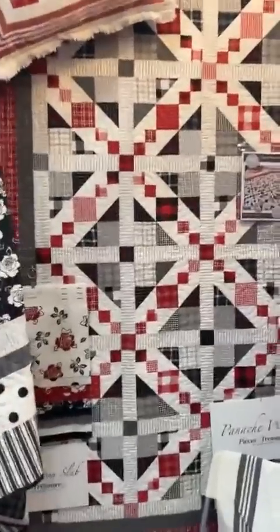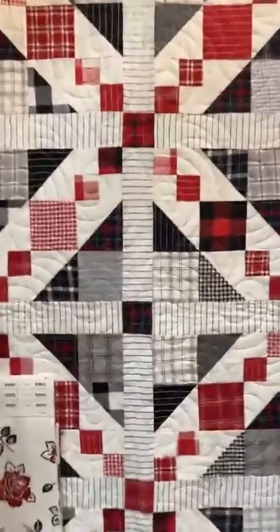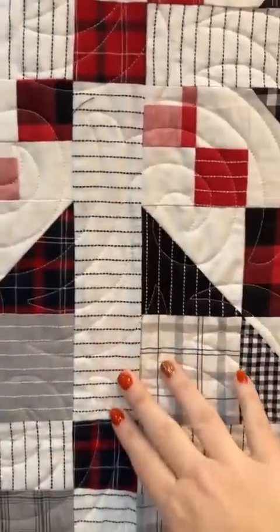My husband was here and he was like, oh my gosh, we have to make this Tuxedo Junction. So this uses some of the wovens in a really fun way.